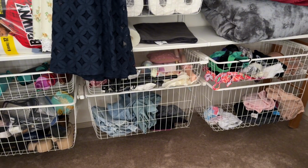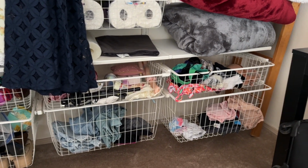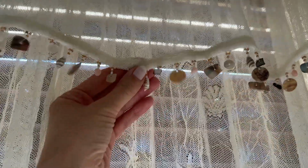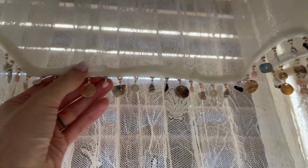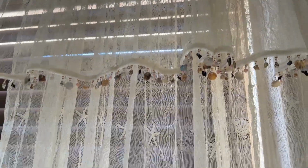I have no idea where he got the set. Maybe IKEA, I have no idea, but it's just really cool. Also these curtains, I'm gonna steal these. Look, there's even seashells up here. This is another thing that either my grandma or my sisters picked out. How cute.